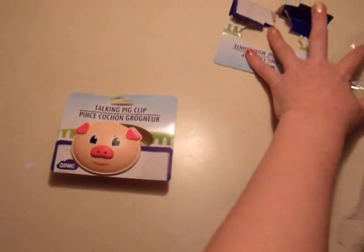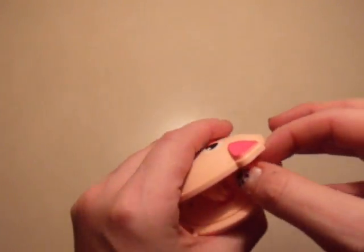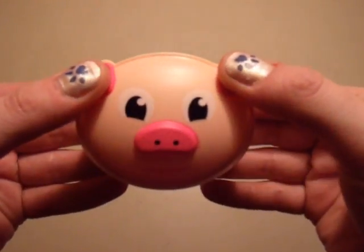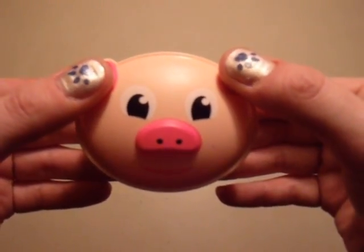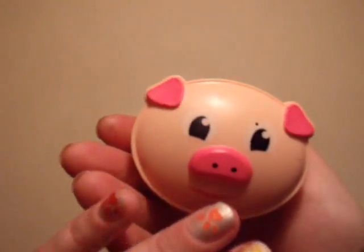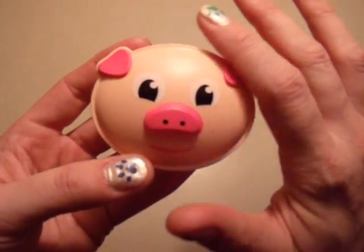Alright, enough with the annoying cow clips. Let's see what the piggy sounds like. Free the piggy. Alright. That one's got a little thing too. That'll do, pig. That'll do.